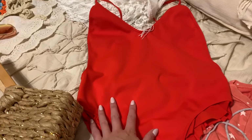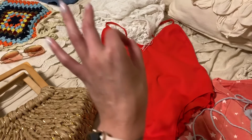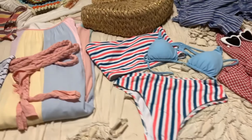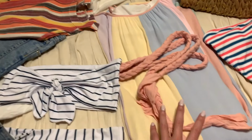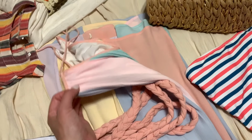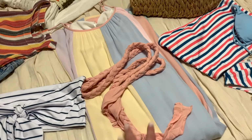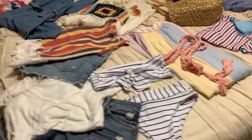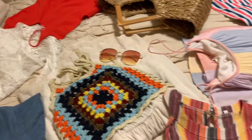I'm gonna take this red onesie with me. We're gonna be on a boat as well while we're down there. So I thought, you know, maybe make it a little extra glam with a little kimono cover up. Moving along over here, of course, I have some more swimsuit stuff. I have this super pretty pastel dress, like these colors in this. Oh my gosh, it's just beautiful. But it's like a maxi midi dress. And then this ties around the waist to cinch it in. It's adorable.